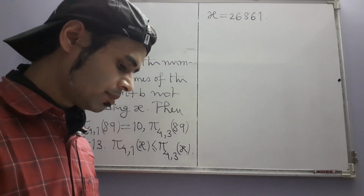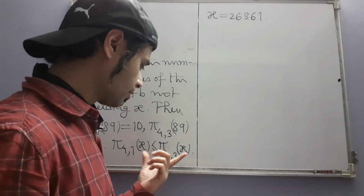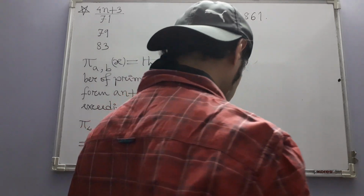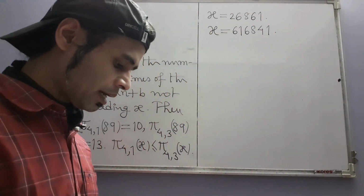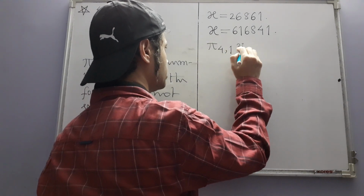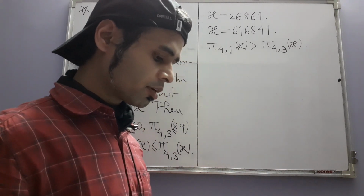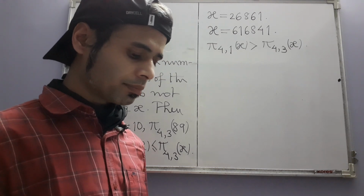The next prime where the exact opposite inequality happens is a larger value, which is 616841, and it turns out that the opposite inequality continues to be true for the 410 million successive integers lying between two gigantic numbers.